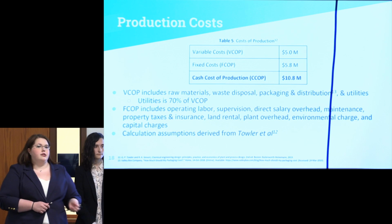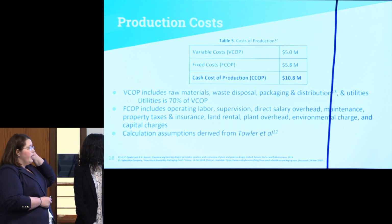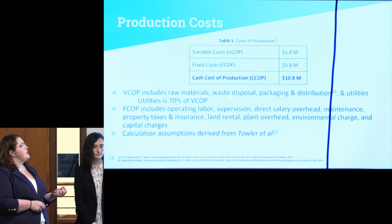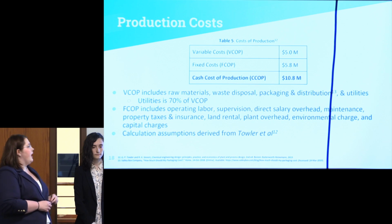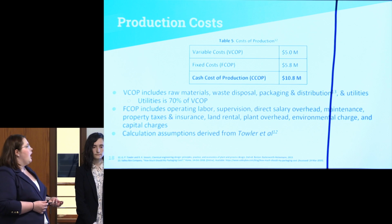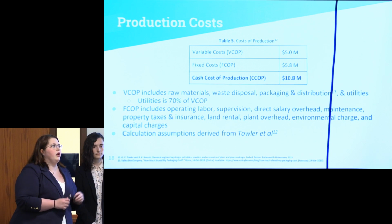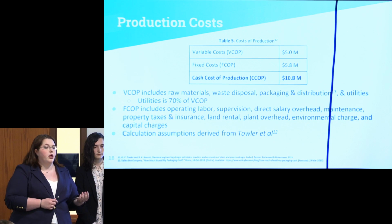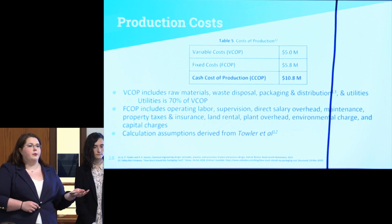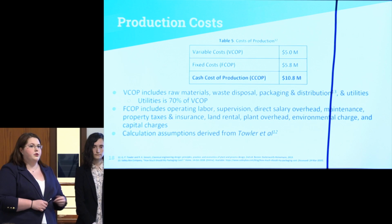So next we calculated the production costs. Our total cash cost of production would be about $10.8 million, and that is composed of the variable costs and the fixed costs. Variable costs are generally things like raw materials, waste disposal, packaging and shipping, utilities, and the fixed cost is generally labor costs, supervision, overheads, things of that nature. As you can see, our utilities are the highest percentage of our variable costs, around 70%. Normally raw materials are, but our raw materials are a little bit lower just because we have that solvent recovery. All of the calculations, both for the capital costs and the production costs, were calculated via assumptions derived from the chemical engineering design textbook that was used in Capstone 1.